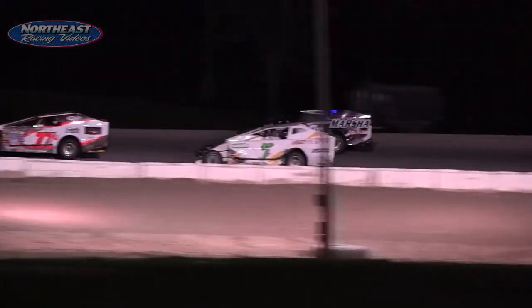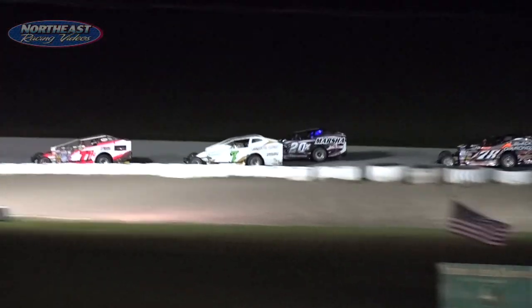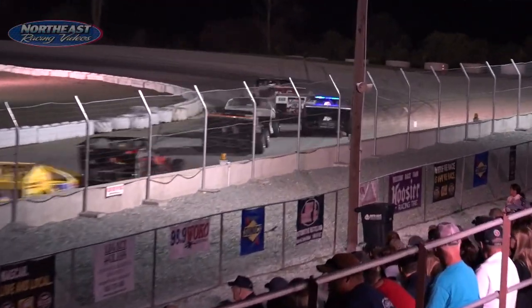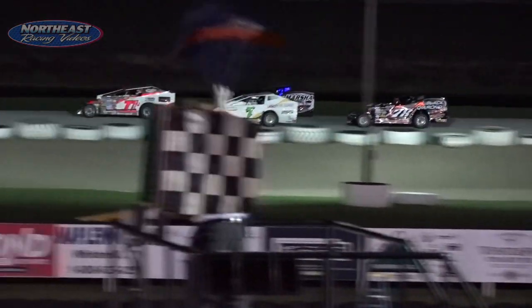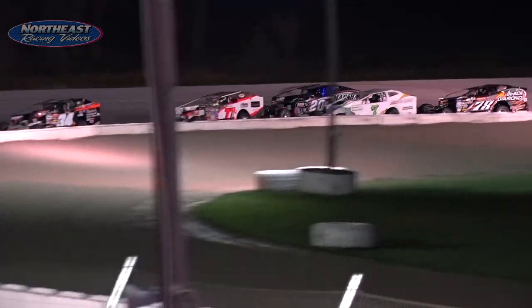Oh, Stone gets crossed up in turn one. Slides way up the hill. Loses the spot. Now goes back around Auburn on the high side. He'll set out after Kilburn once again. So Stone had gotten around Auburn, went to work on Kilburn. Car got out from under him. Now Auburn looks to the bottom on Kilburn.